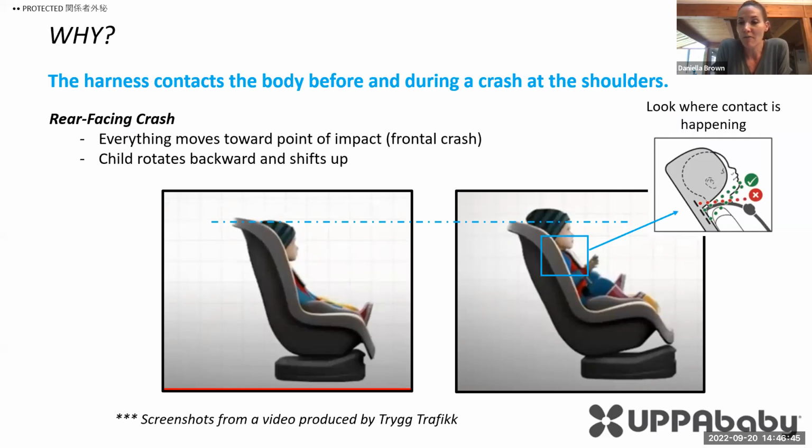So here we have a rear facing seat, a child in a rear facing convertible. The one on the left is your starting position. And with everything moving toward point of impact, what's going to happen in the photo on the right is you'll see the rotation that starts happening toward point of impact. As the car seat is rotating toward point of impact, the child is shifting upward, which is why we get some stretch in the harness system as well. But if we were to zoom in on that area, guess where it's touching the child's body? Contact is happening right there on top of the shoulders.